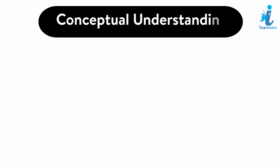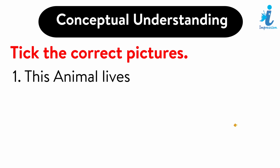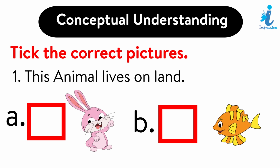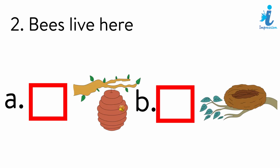Conceptual understanding. Take the correct pictures. 1. This animal lives on land. A. Rabbit. B. Fish. Rabbit. 2. Bees live here. A. Beehive. B. Nest. Beehive.